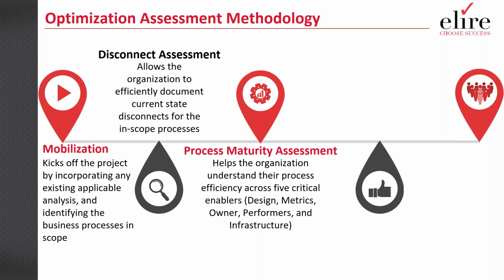Also, during the current state assessment, we'll do what we call a process maturity assessment, or PEM, if you're familiar with the acronym. This is really important with software because a lot of the time the focus is purely on implementing an application, and sometimes what's not thought about is your organization and how it is going to use the software to be more efficient. There's a real opportunity to fail there and not see the real value and return on investment of an application if you don't think about how your organization is going to adopt it and change.